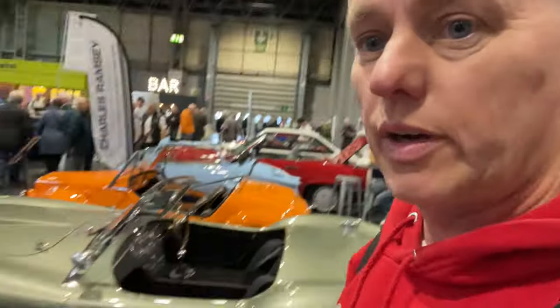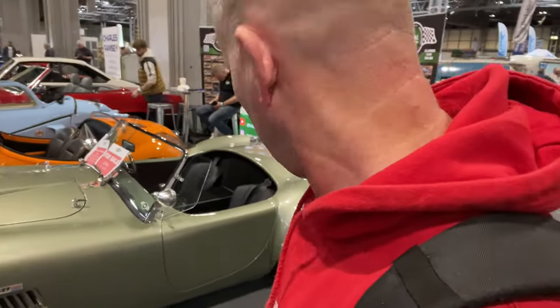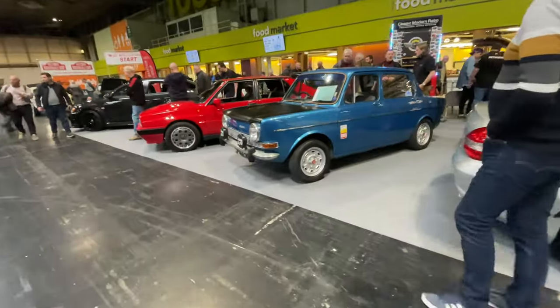We're down into the auction area. We've got a few cars that are going up. Wouldn't mind that, that's quite nice. Not got the fat wheels on the back though, but we've got a few in here. Yeah, I need the fat wide arches on the Cobra.